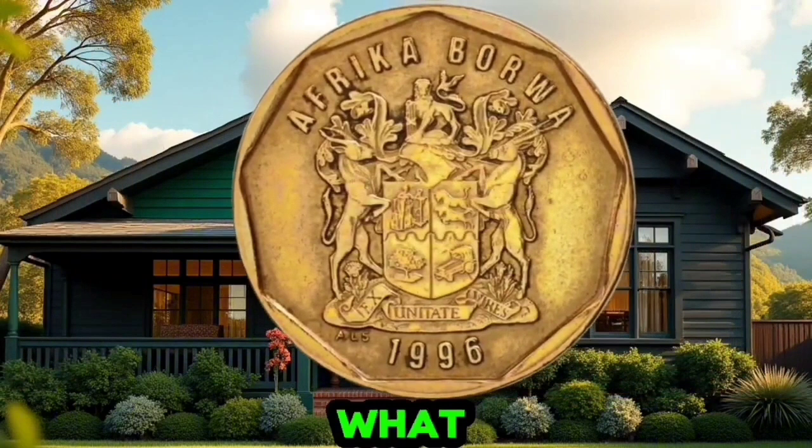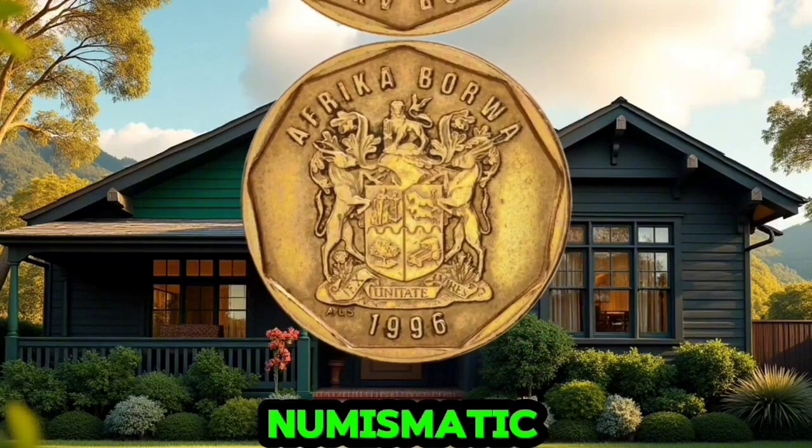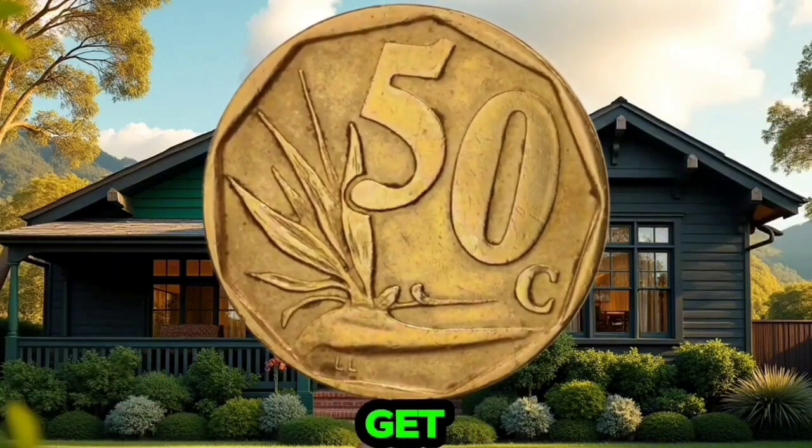Now, if you think you have one of these rare 50-cent coins, don't just stash it away. Here's what you should do. 1. Get it appraised. The first step is to take it to a professional coin appraiser or numismatic expert.